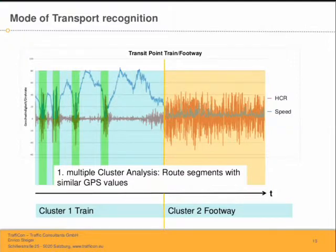There are two tasks to do at first, because there are intermodal routes. So the use case would be that a user was using his GPS log and moving as a pedestrian, for instance, and he was continuing his trip by train. And what we did over here is we were processing the data using a multiple cluster analysis in order to have an output of several potential turning points, so where the user was switching his mode of transport.